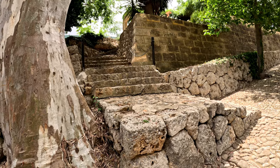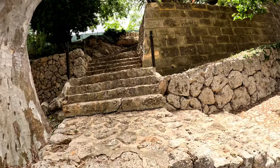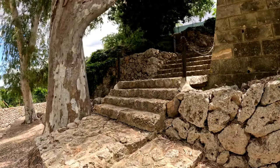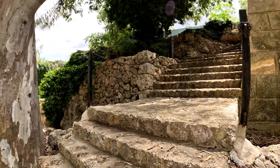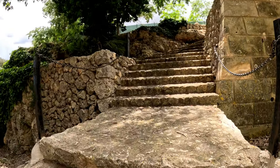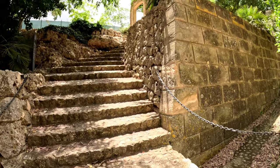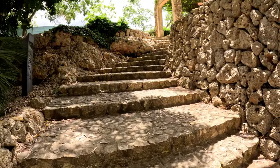Some steps up here. Shall we go and have a look up the steps? Are you up to going up the steps? Again, all stone. We're going to go across a bridge here, which is also made from stone, but there's a bit of concrete underneath it just to keep it supported. That's reassuring.